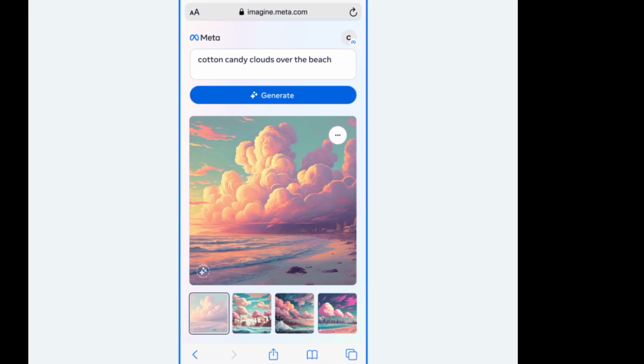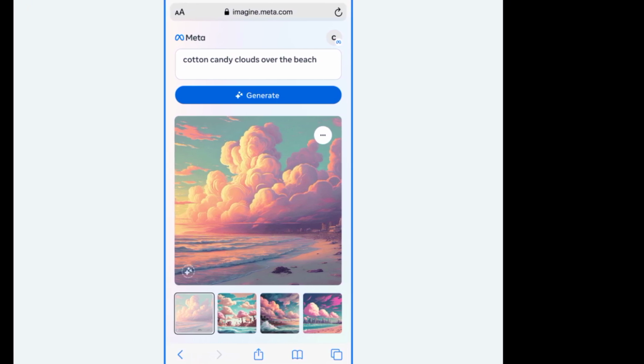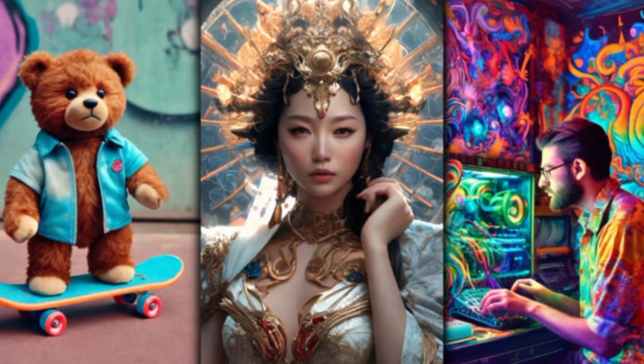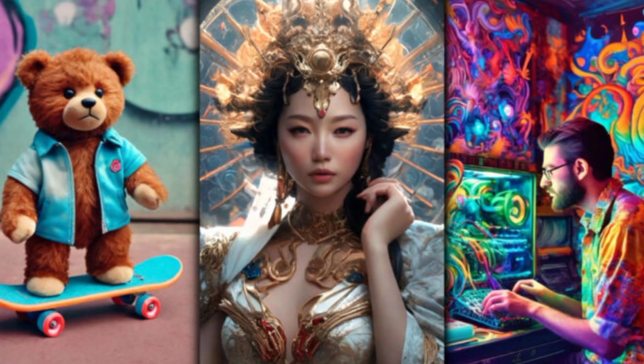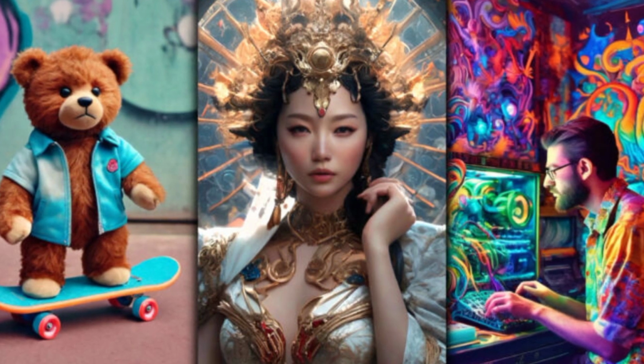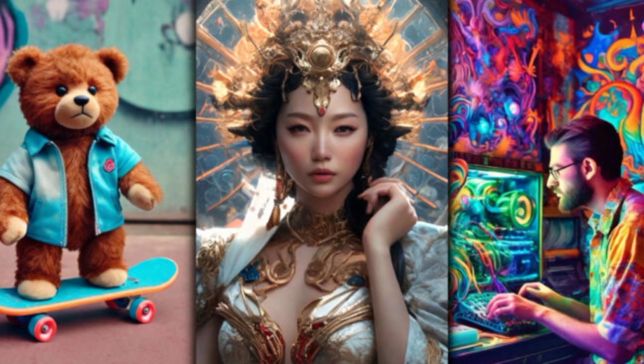The site has a text field that invites you to describe an image for Meta AI to generate, but if you want to see that creation through, you'll need to log into your Meta account. If you don't have one, a Facebook account alone isn't enough. Meta is more than happy to help you make one. Whether or not you see the service as worth dealing with Meta's privacy practices is entirely up to you.